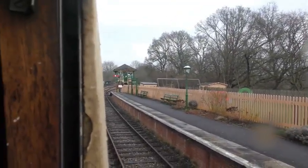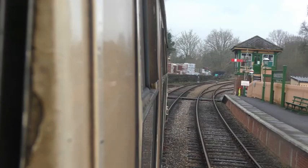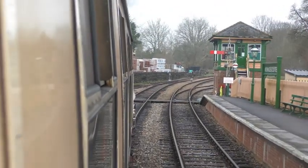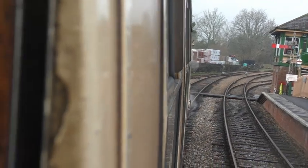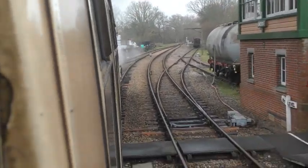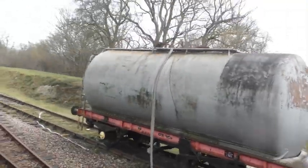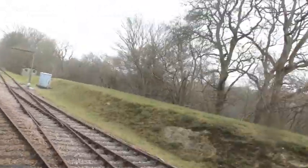No, we're being signalled away now. Come on, driver, give it a bit more enthusiasm on the whistle. It's got a pipe coming out of it.